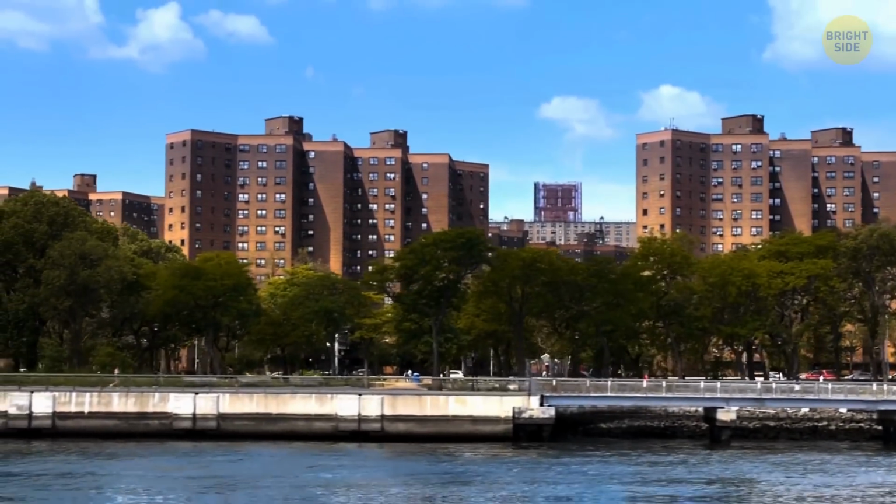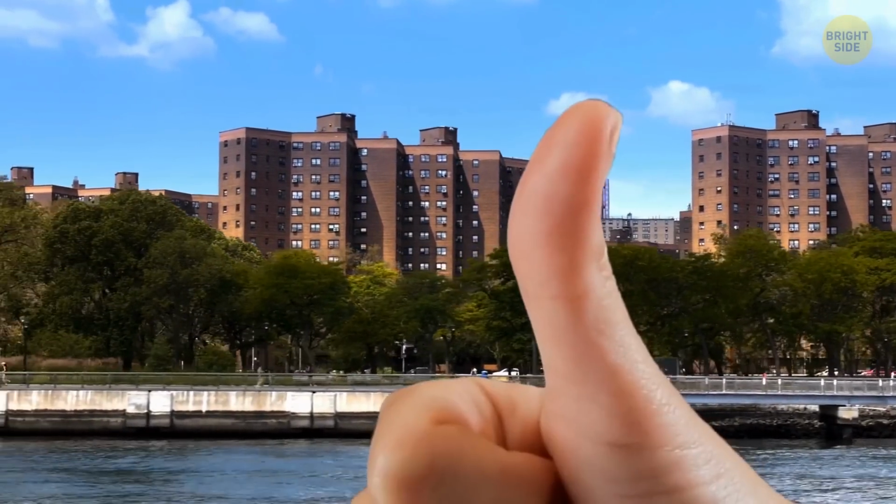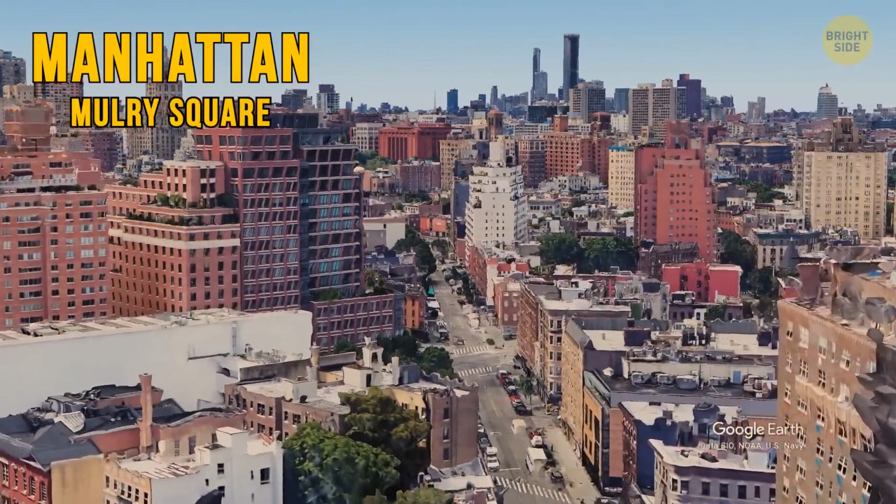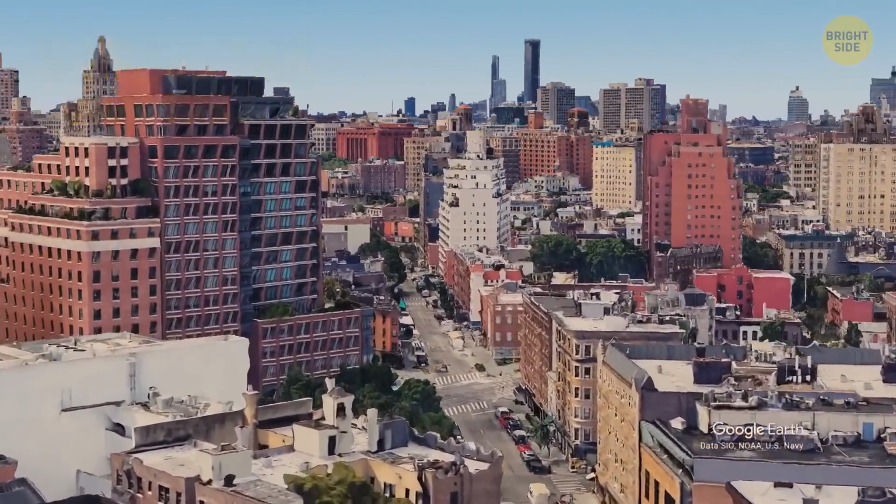Now, some of these fake buildings don't really hit the mark and stick out like a sore thumb. The people of Manhattan describe the Mulberry Square infrastructure as a complete clunker.